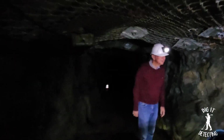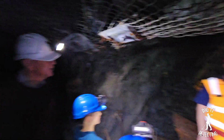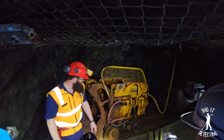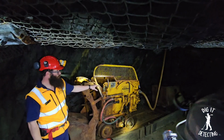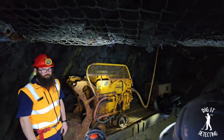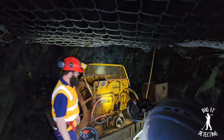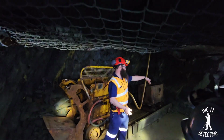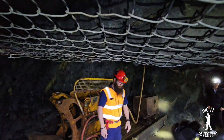I don't know. What do you reckon it is? Dozer. A little bit of a good guess. There's a clue to it written on the side. Rocket shovel.